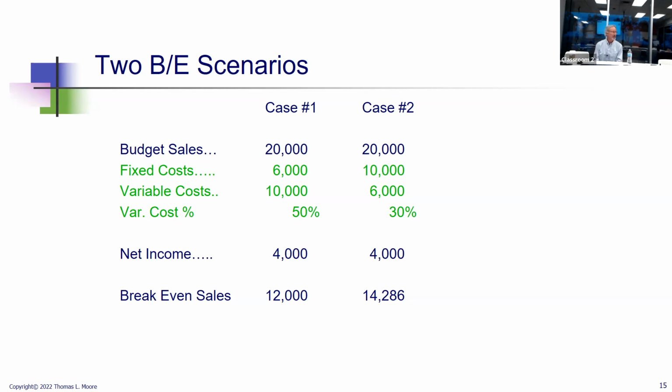So the lesson here is, to the degree that you can manage your fixed costs to be as small as possible and your variable costs to be the majority of your cost base, that's what you want to do. You want your variable costs to be the bigger percentage.